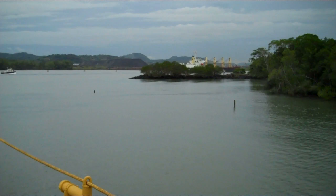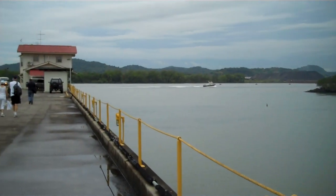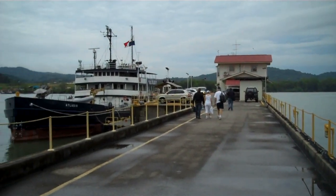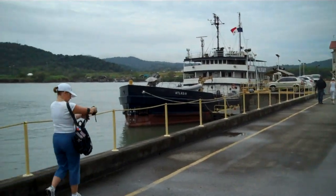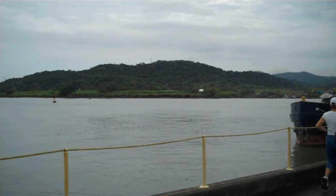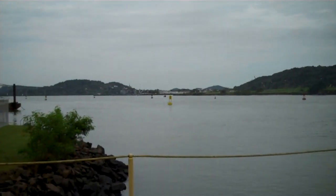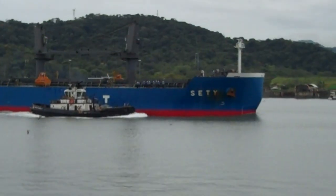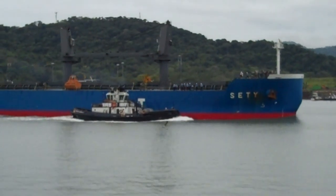Okay, here we are at the beginning of our excursion, our transit through the canal locks. And in a few moments, we'll be getting on the Atlas. We'll just sort of pan here so you see the background. And over there is the Bridge of the Americas. There's a close up of the ship coming in.